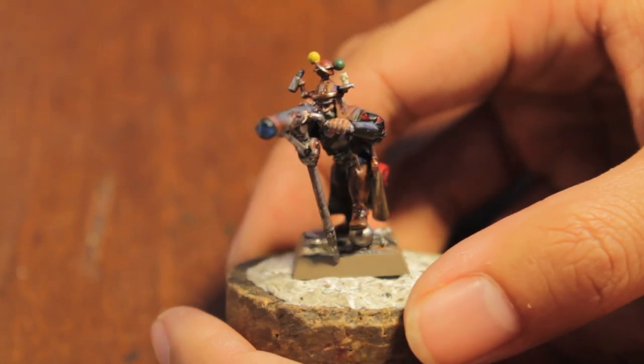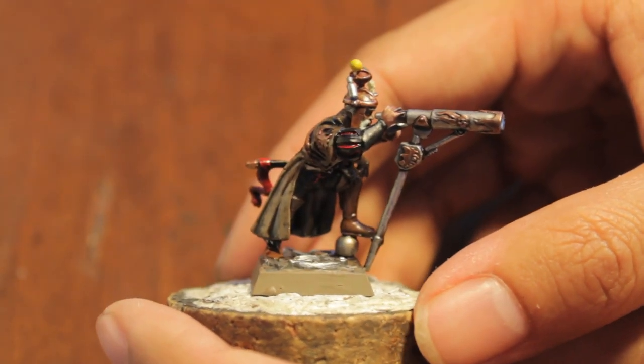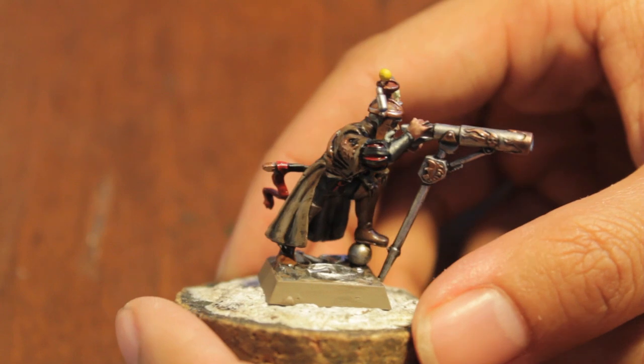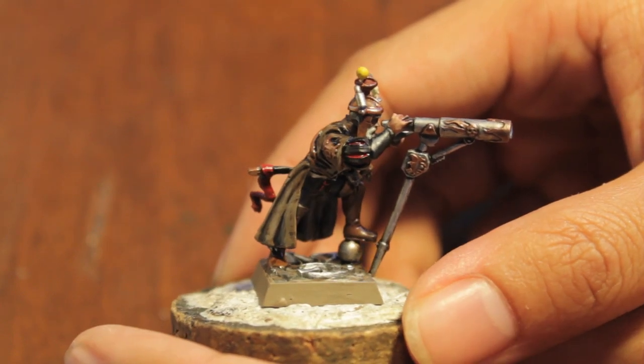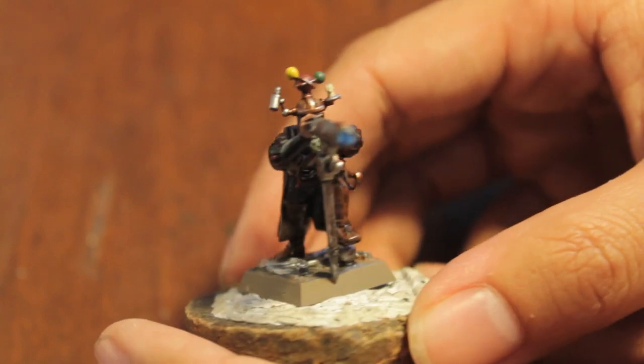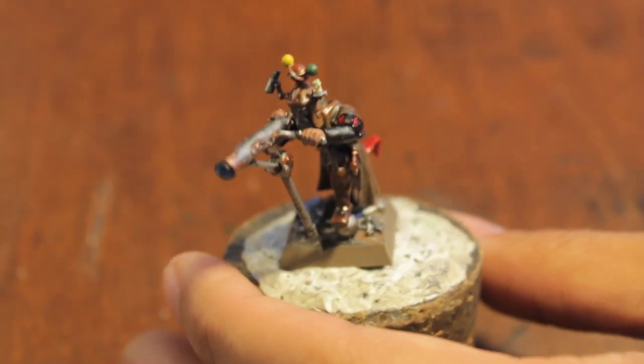Put a dwarf in as an engineer and just say that he's contracted by the city of Nuln to be an engineer for your Empire army. I think that'd be a great way to have alternate models in your army. Use like a dwarf engineer model. So all that is from WarhammerEmpire.com.